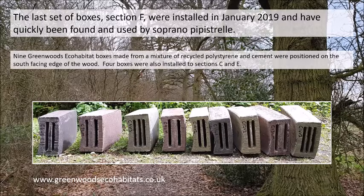They're not lookers as a bat box, but they do blend in well with the tree. And the person that makes them, they're made by one person, Liz Greenwood. She not only makes them, she delivers them, and she helps you put them up. You can't say fairer than that. And they just hang on the tree.